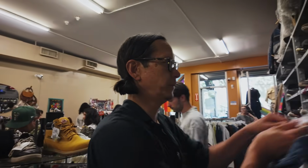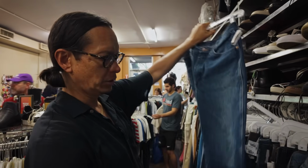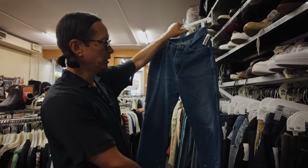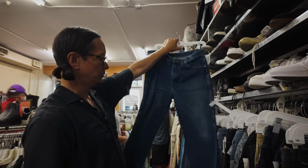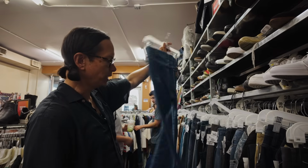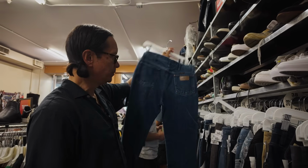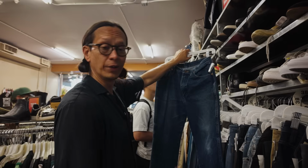Yes, finally. Wrangler in itself isn't that expensive, but when you look at the silhouette and the distressing on it right here, it's a full leg. It's not that bad. It's a color that people are wearing right now. This will sell. I mean, this is just a great vintage 70s jean right here. Nothing fancy. You can find them, but there's one right there. $12.